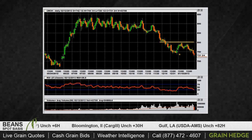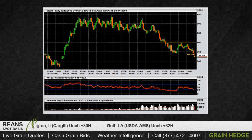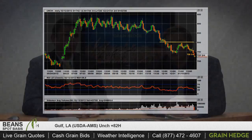And if you take a look at the wheat chart, you'll notice that we kind of broke right down through lows, and it looks like we'll be trading lower. Wheat was the grain that traded the most to the downside today. Kansas City wheat in particular, closing off at 777 3/4, down 11.